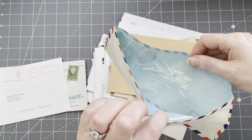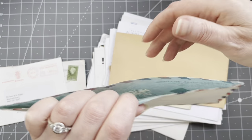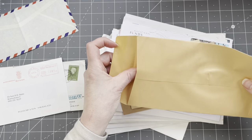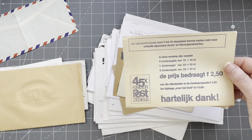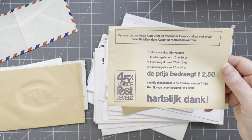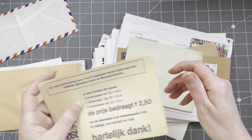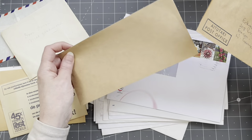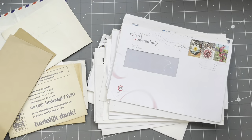Ooh, look at the inside. Did you see? Well, that is way too special to do anything with. This is sort of a coin envelope thingy. This is an older one. Yeah, it's still in guilders instead of euros. Don't know. Love these. I think I want one with a window.